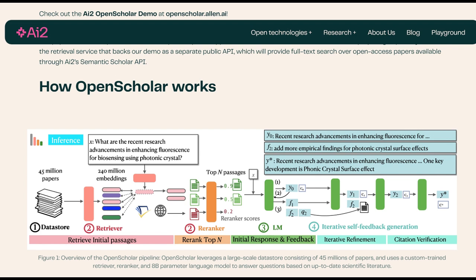And even though OpenScholar is really good at synthesizing information from those papers it can get to, it's still a tool. It's not replacing scientists or their expertise. It's not like putting anyone out of a job.